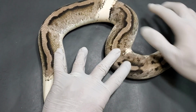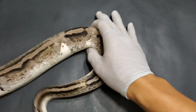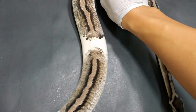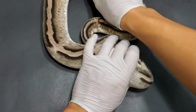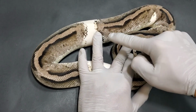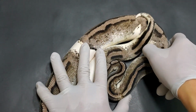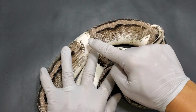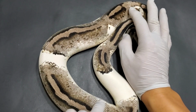Since it's an Axanthic, the Axanthic gene tries to reduce and limit the oranges and the yellows and the reds. So as it ages, it will do that. And all of this area that we saw on the hatchling that had a yellowish tint all filled in with grays. So that covered up all that yellow. And that's kind of what I'm working with.